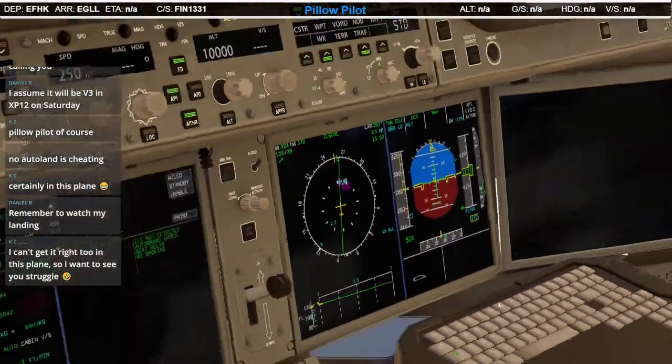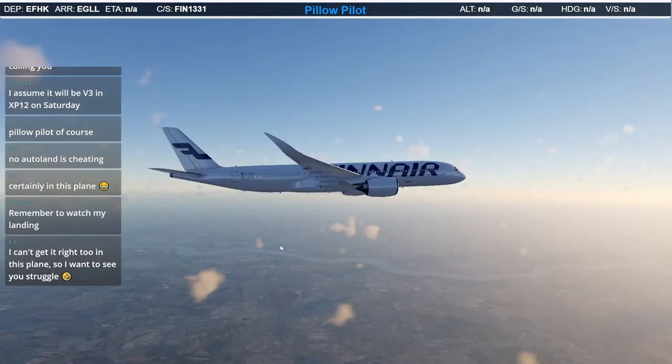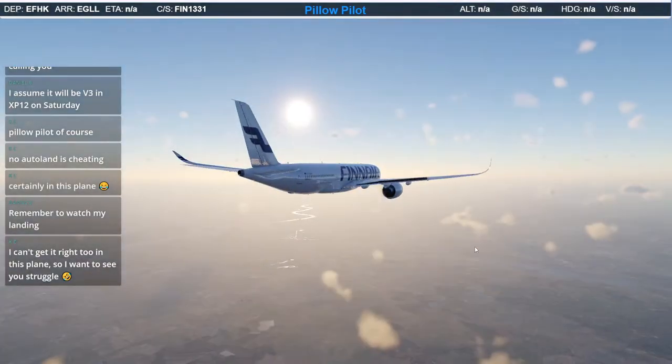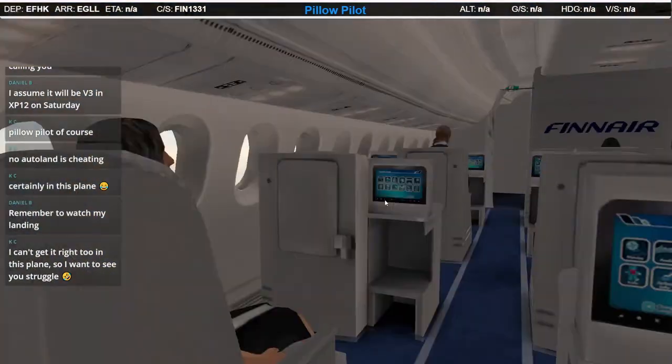Right, we've got traffic. What's going on there? We should be 250 knots. We're doing 330. That was a big change.